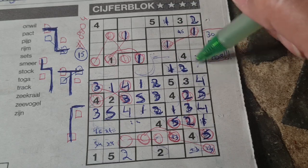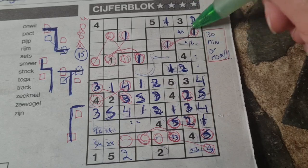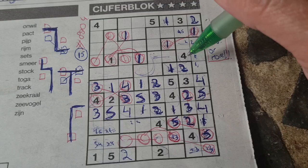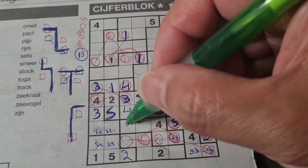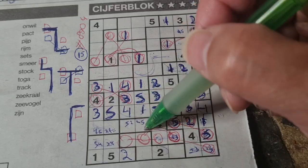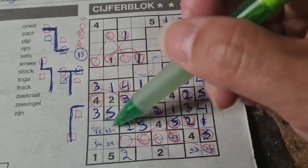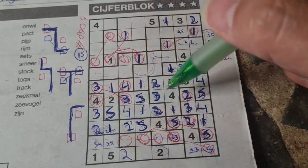Then these 2 boxes can be 2, so the 2 could be here, could be there. These 2 boxes can be 1, so the 1 could be here, could be there. These 2 boxes can be 5, so the 5 goes together with the 2 as a pair. 2 and a 5. We already have a 2 there, so no 2 there. 2 should be here. 5 goes there. 1 and a 2, we have a 2 now. No 2 there. 2 should be here, and a 1 goes there.